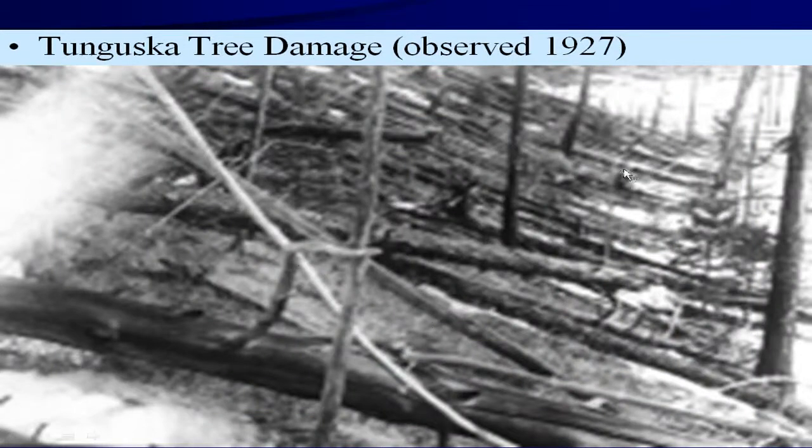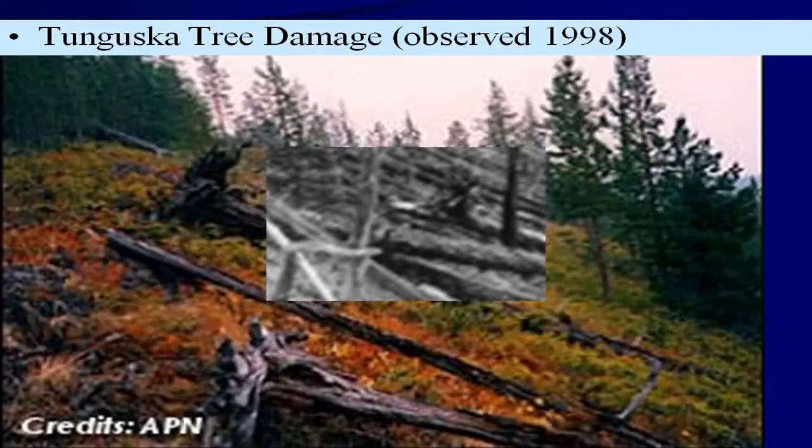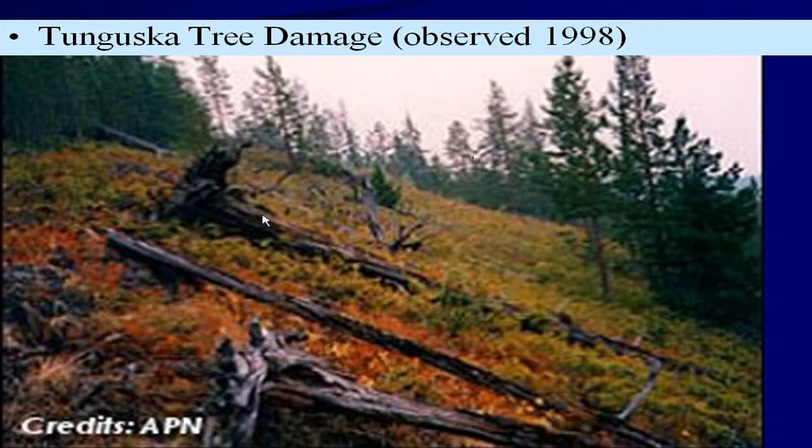Here's tree damage due to the Tunguska explosion. This explosion occurred in 1908. These pictures weren't taken until almost 20 years later, in 1927, and we still see that the trees are down. In fact, here's a picture taken 90 years later, in 1998, and we can still see the damage from this explosion in 1908, the Tunguska impact.